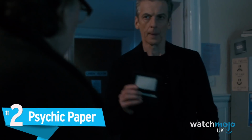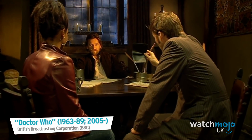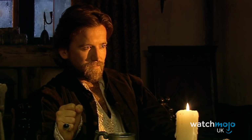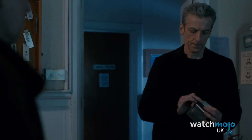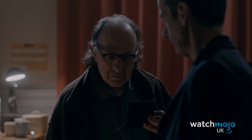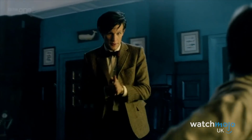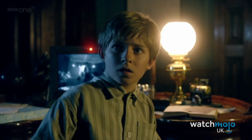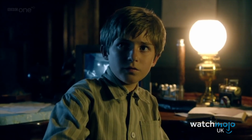Number 2. Psychic paper. We're sure Bond would kill for this one. At first glance, it looks like a blank piece of paper, but to the mind of the beholder, it's anything but. I'm Sir Doctor of TARDIS, and this is my companion, Miss Martha Jones. This handy gizmo serves as whatever piece of identification or qualification the Doctor requires at the given time. It simply shows whatever the onlooker imagines or needs to see under the circumstances, allowing the Doctor to infiltrate pretty much anywhere. It doesn't work on everyone though, for reasons.